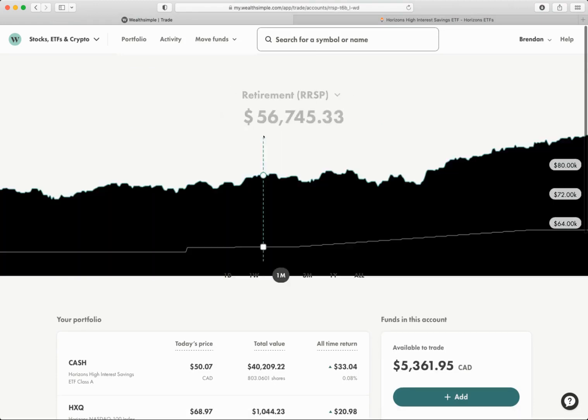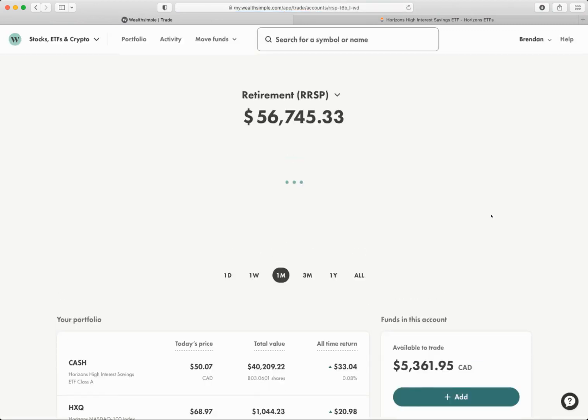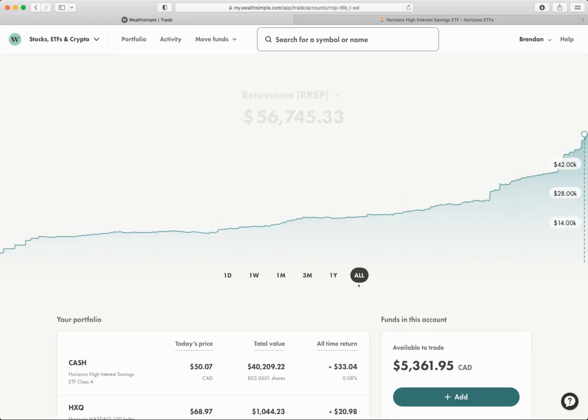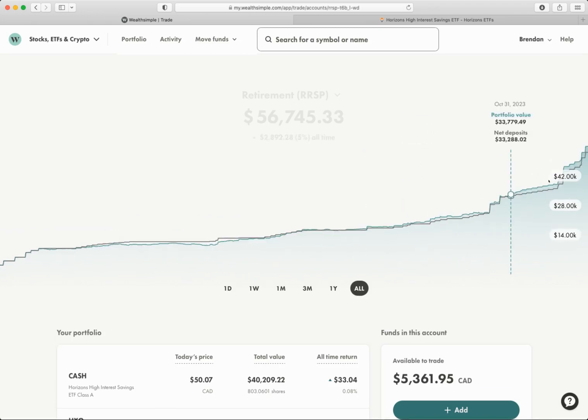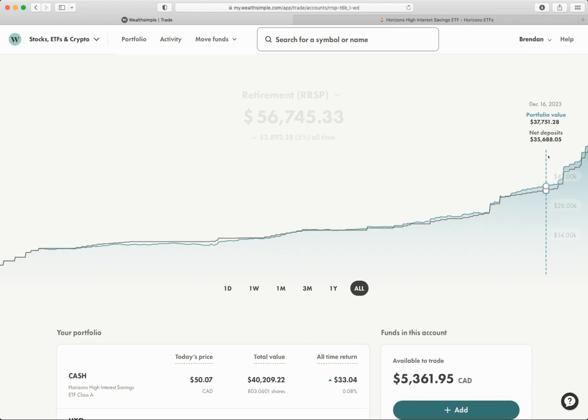We'll go into the RRSP. Just refresh this because a weird loading thing is happening with the chart. So we'll quickly take a look at all-time. As you can see, I've been very aggressively investing in the RSP because I want to maximize that $22,000, I think it's 22 or something like that, of new RSP room that I want to catch up on. Because I had a pretty high income last year. And so when I do my taxes, I want to maximize my RSP deduction for that.